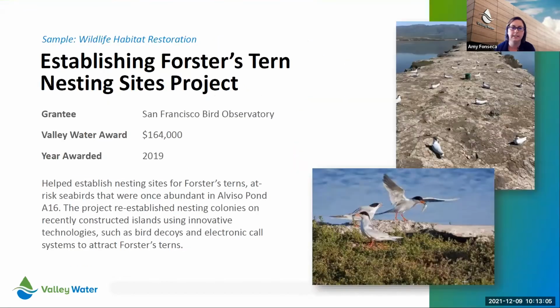Okay, next slide. All right, so we have our example. This is establishing Foster's Terns. So this was with the San Francisco Bird Observatory. They're out in the Alviso, Don Edwards area. And they helped reestablish nesting sites for Foster's Terns. So those are birds that were once abundant in the area. And they established nesting colonies by putting out decoys.